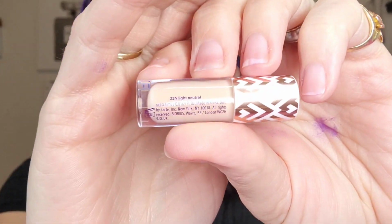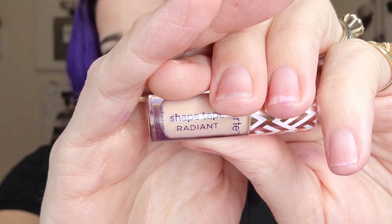And then last up, and that is light. Wow. I got the wrong shade. I love the Tarte Shape Tape Ultra Creamy. Favorite concealer of all existence. I have multiples at all times. This is the Shape Tape Radiant. Not really sure what the difference is, but I got light neutral, but that looks very, very light. So I'm a little scared.